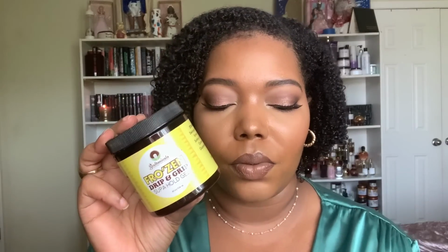Another product that I'm going to be using this with is the Frozen Drip and Grip Super Hold Gel. I did a video on this and I really, really liked it, but I never really went back to it. And I don't know why I didn't think to use this with the curl primer, you know? Part of the reason why I wasn't eager to go back to this wash and go is because I used this with the, is it the Slip and Slide? I think it's the Slip and Slide Knot Proof Hair Glide.